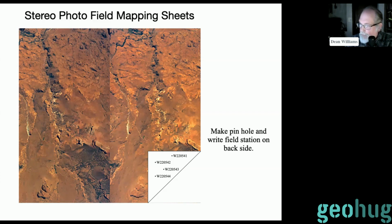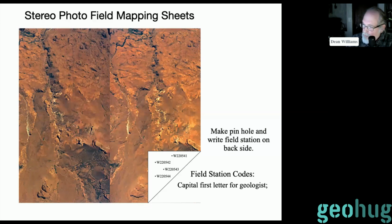So it's very useful. And to put the data on there, what I do is I take a mechanical pencil, 0.3, there's a little needle on the eraser. I poke that through, and then on the back, I write down my field station. And on my field station codes go the first capital letter for the geologist, 2 digits for the year, and then 4 digits for the station. If you try less digits, then if you start with 1, 2, 3, it doesn't sort right in the computer. So start off with 4 digits.